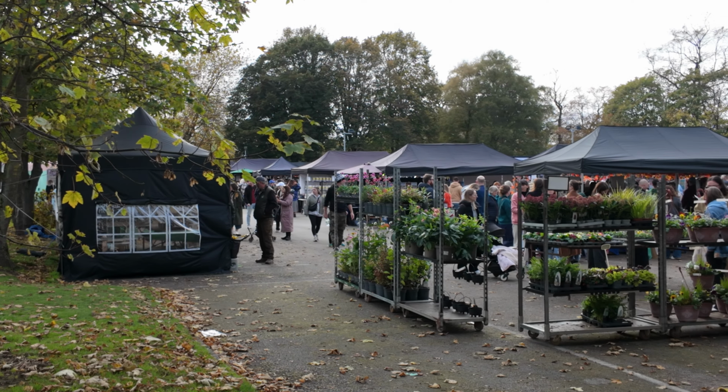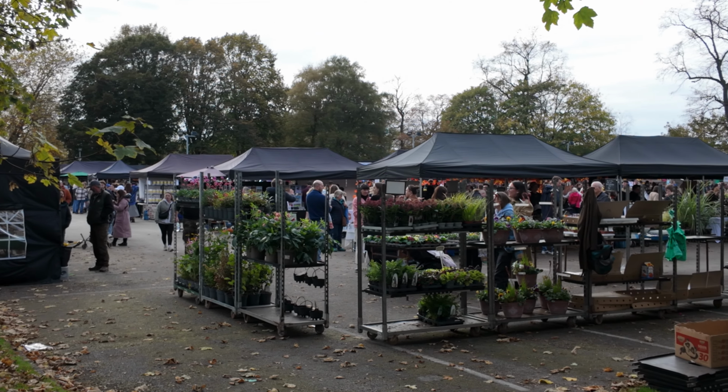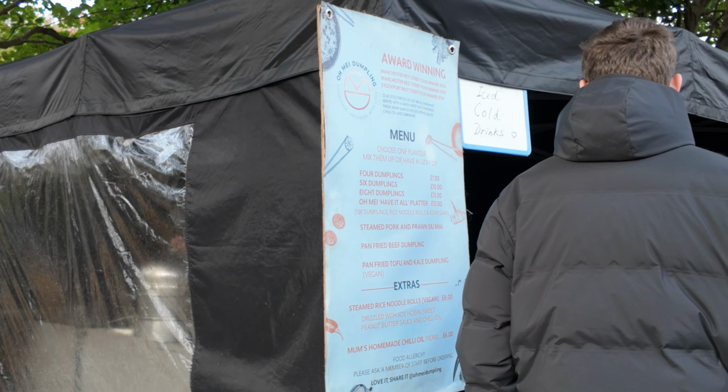At the Makers Market in Manchester. Gonna grab some lunch here, walk around, maybe I'll buy a couple of things. Can we get 8 dumplings, please? 8 dumplings, yeah. 4 siu mais and 4 beef dumplings. Yes, certainly. Thank you. Can I take your name for the order? Matthew. Okay. Thank you very much.